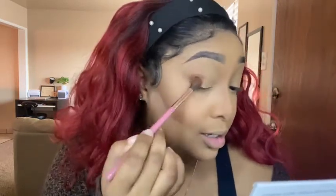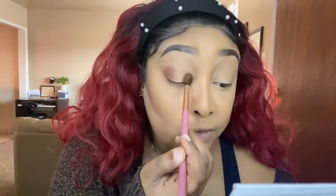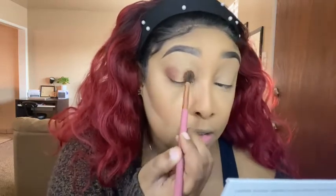You know what I haven't done? I haven't done a halo eye. Halo eye is when you have your darker color on the inside and the outside of the eye, and then you have your shimmer shade in the center, kind of like a spotlight eye. I know they call it a few different things. So we are going to take this shade and pack this on without blending it. We're not gonna blend just yet. And then also very carefully pack this on the inner corner. So you should have something like that.